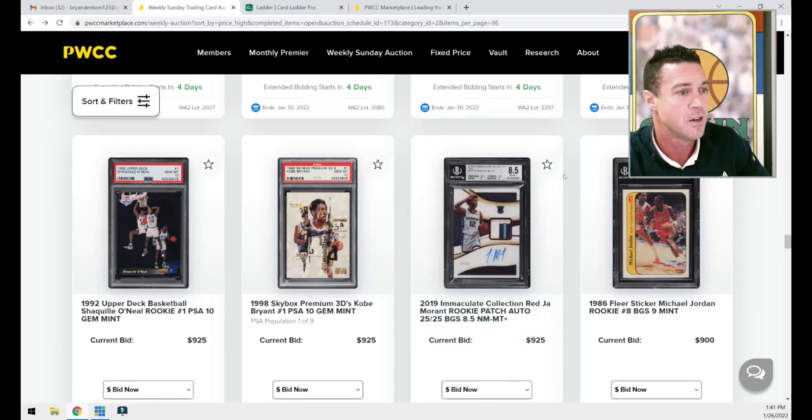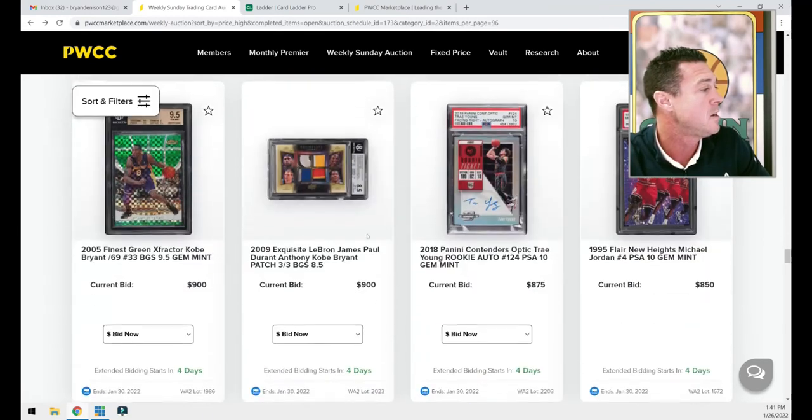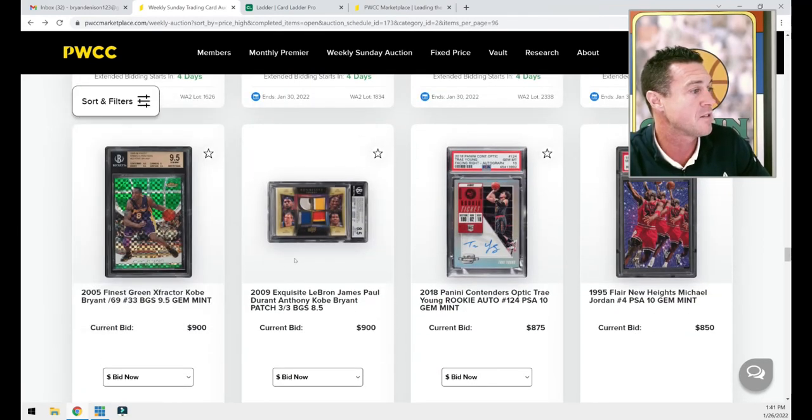Don't ever do that. And then a Jordan BGS 9 sticker. I have since cashed out on all my Jordan stickers, but a BGS 9 is a pretty nice grade for a sticker. Here's a Kobe Green X-Fractor Finest from 2005.